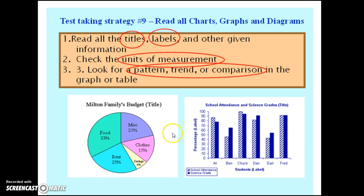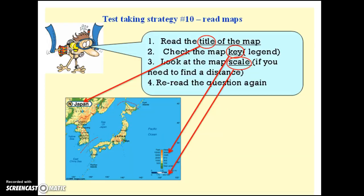Okay, again, make sure you're looking at all of the information. Try to also figure out why they're giving you this graph. There's got to be a reason, and there are bound to be questions about those graphs when you go to read those pieces on a test.